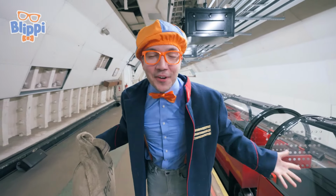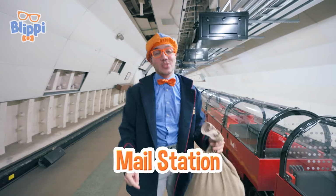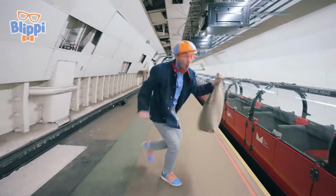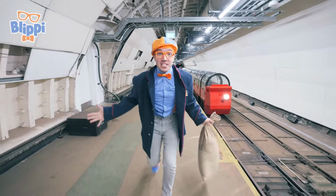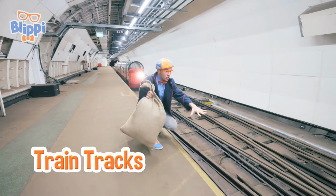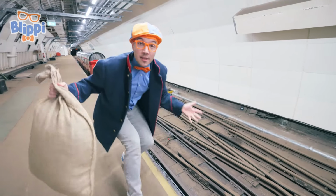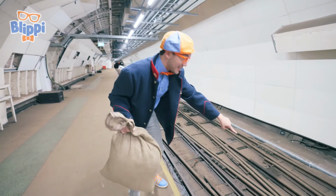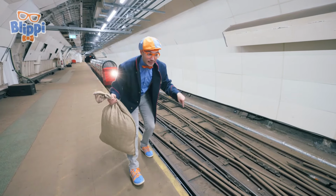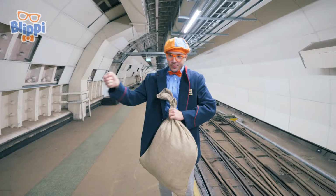Whoa, that was so much fun riding on the train. And look at where we are. We're here at the mail station. This is where the mail trains get all their packages and mail. Woohoo! This place is awesome. Check it out. These are the mail train tracks. Yeah, this is the tracks that the mail trains would deliver the mail on. They're so small. Well, that's because the mail train is really small too. And you see this part? Yeah, the tracks cross. They make little X shapes. That's because the mail trains sometimes need to change directions. So it's easy for the operator to move the trains around.